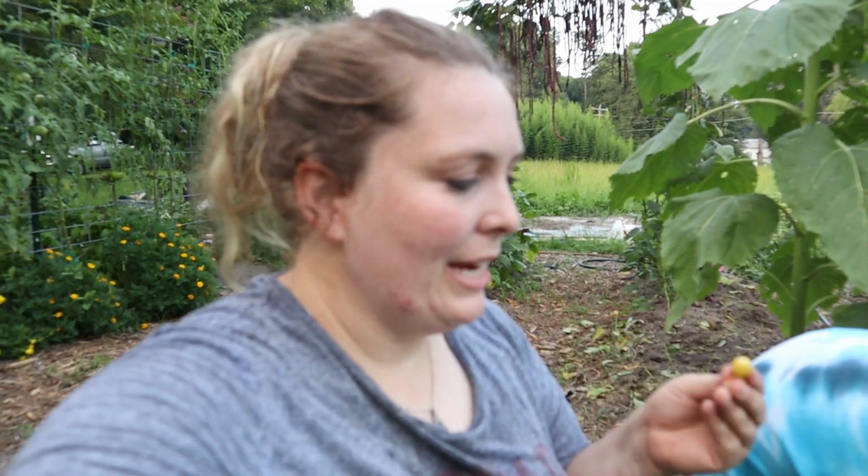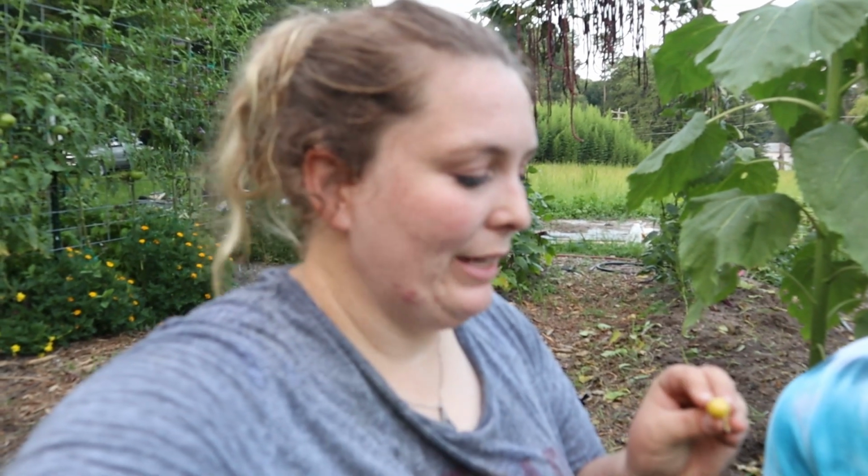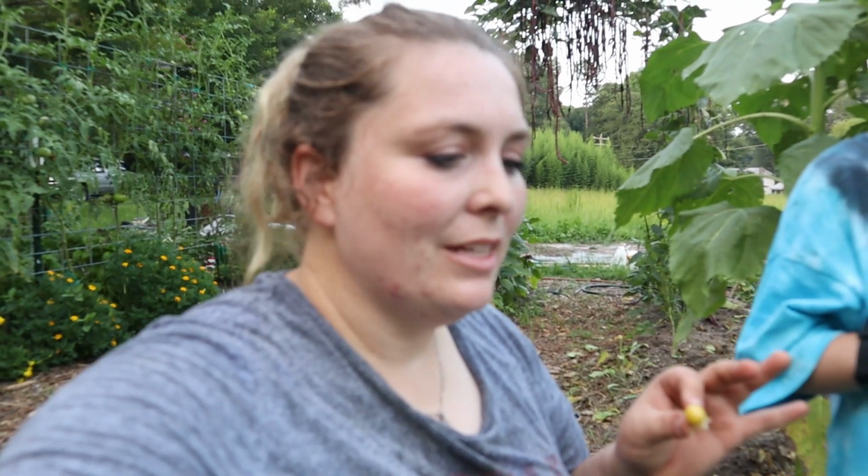So these are ground cherries or golden berries, or what's the other name for them? Cape gooseberries, I think, is another name that sometimes these are called. They are in the tomatillo family, but they're really sweet. And the kids love coming to look for them. They fall off the plant when they're ripe and fall on the ground. Sometimes the bugs get to them more quickly than we do, right?